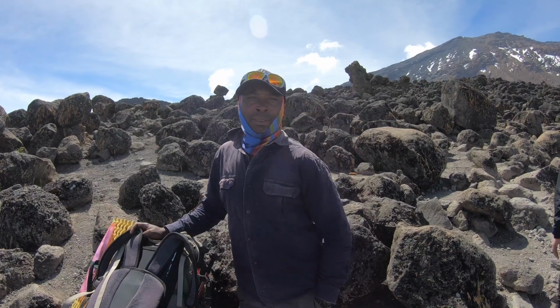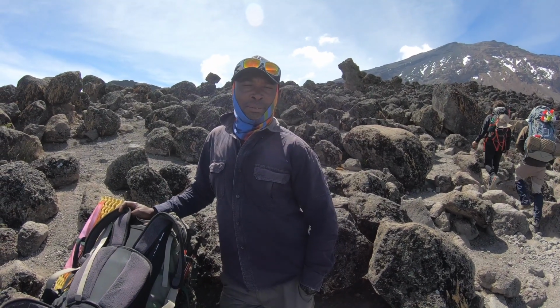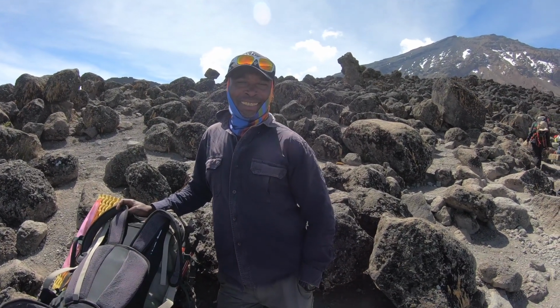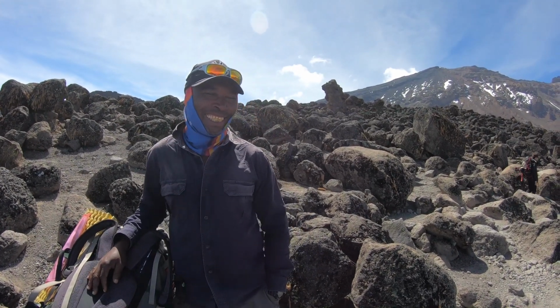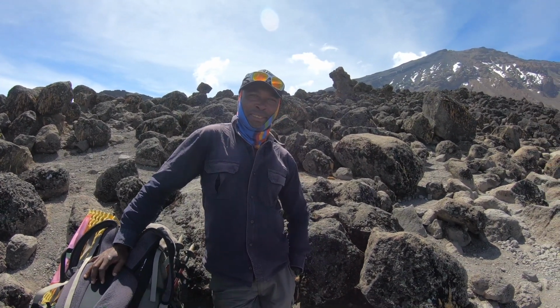Standing here is hiking leader Mr. Gasper, and I've got a question for him. What we're doing here is a 6-day trek, and I want to ask him, if he were going to do this 6-day trek with just himself and maybe a porter or whatever to help, how long do you think it would take him to reach the summit? 2 days. 2 days. That is impressive.